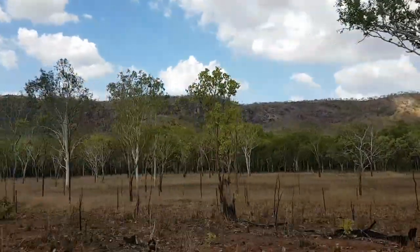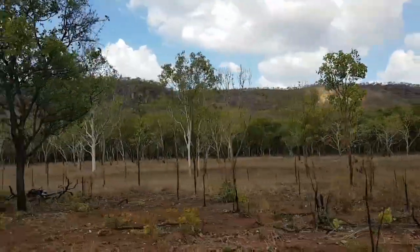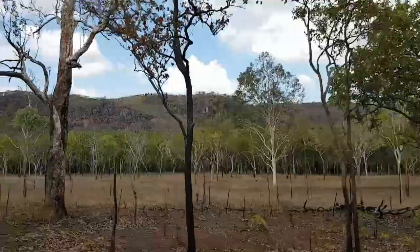Well, I'm on the four-wheel drive only section of road now. It's nothing too challenging, it's just a little bit rough. I've got the gorge all the way along the right hand side here, it's just fantastic. So we're going to push on for a bit and see if we can get to the end here.